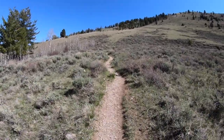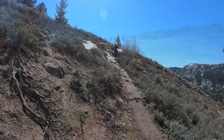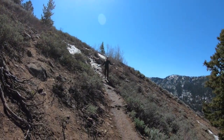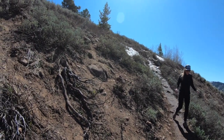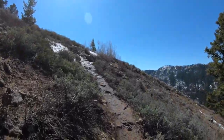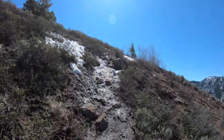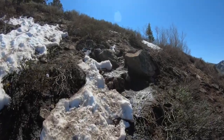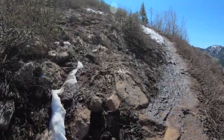Trick is to keep it as easy as possible until it starts to really kick up. Awesome, yeah. That was all just snow a couple days ago. It's good. We've got a good couple days here. Yeah, nice run. Yeah, you too. See ya. On this grade, downhill traffic gets lighter right away because it's much steeper right now, slipperier.